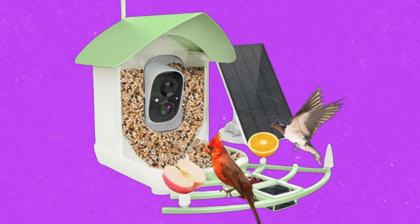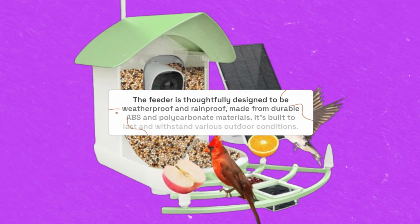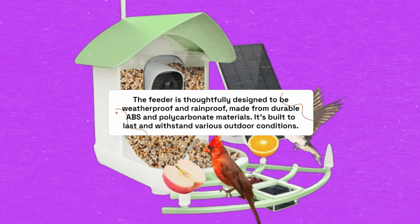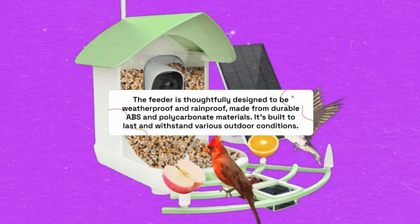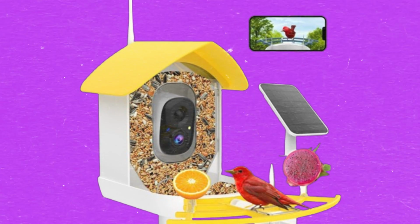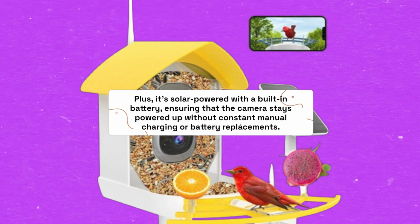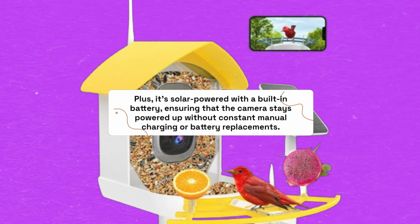The feeder is thoughtfully designed to be weatherproof and rainproof, made from durable ABS and polycarbonate materials. It's built to last and withstand various outdoor conditions. Plus, it's solar-powered with a built-in battery, ensuring that the camera stays powered up without constant manual charging or battery replacements.